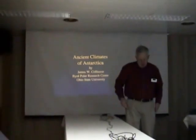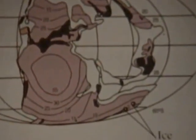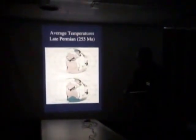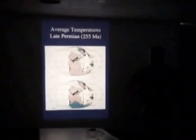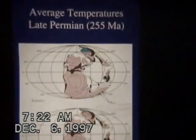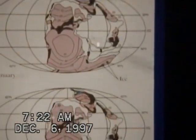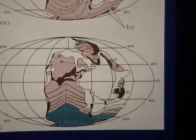So, if that... years, or a little less, say 275 million years, to about 175 million years ago. And this was just before Gondwanaland broke up, and it was just after the great continent of Pangaea formed from one pole to another. This is the average temperatures as predicted by one of several different models.